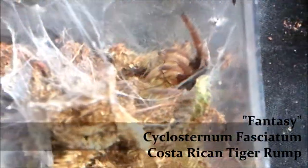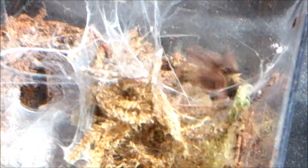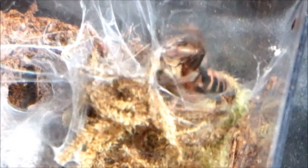Fantasy, Cyclosternum fasciatum, the Costa Rican tiger rump. One of two of my fasciatum. This is the more aggressive one, as you can see.